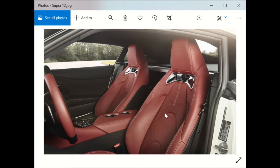Now, in addition to the power upgrades and introduction of the 2-liter model, Toyota will also be offering a safety and technology package. This package includes safety features like radar cruise control, blind spot monitoring, rear cross traffic alert, and parking sensors with emergency braking. In addition to the safety features, the package will also add some entertainment features.